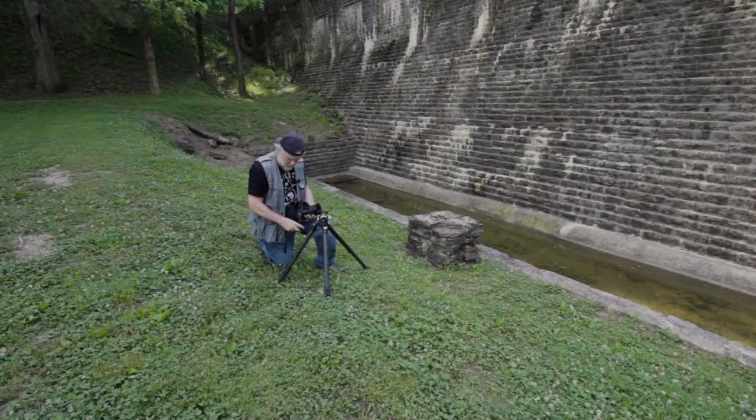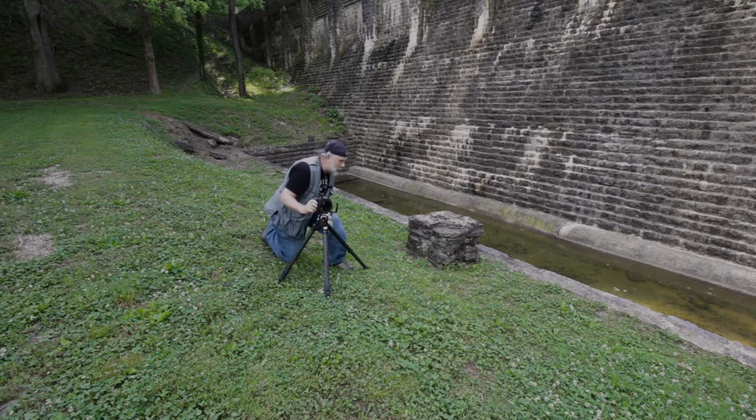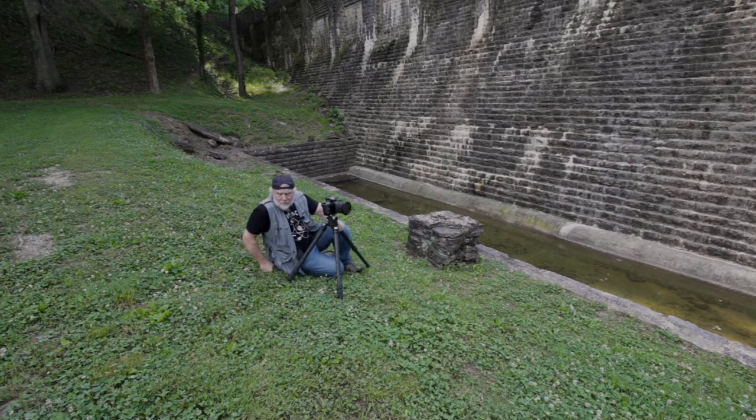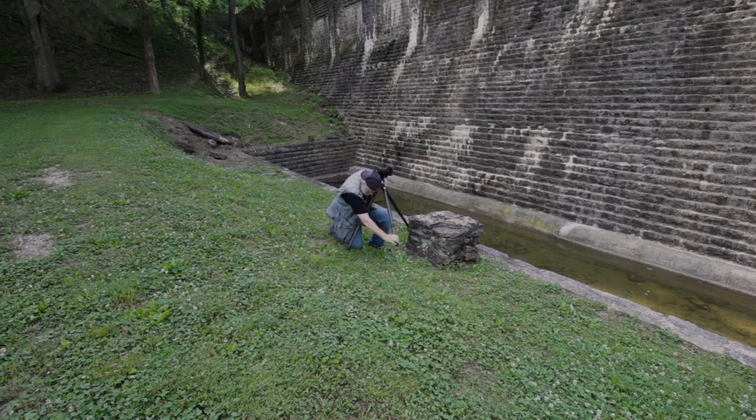This spillway, with the light from the sun cresting the hill behind me starting to gently caress the stonework that makes up the spillway. Let's see if we can line a couple of components up and get a nice composition out of this. I don't know if I like that or not. Let me look down here a little bit more. Oh, much better. Much better.